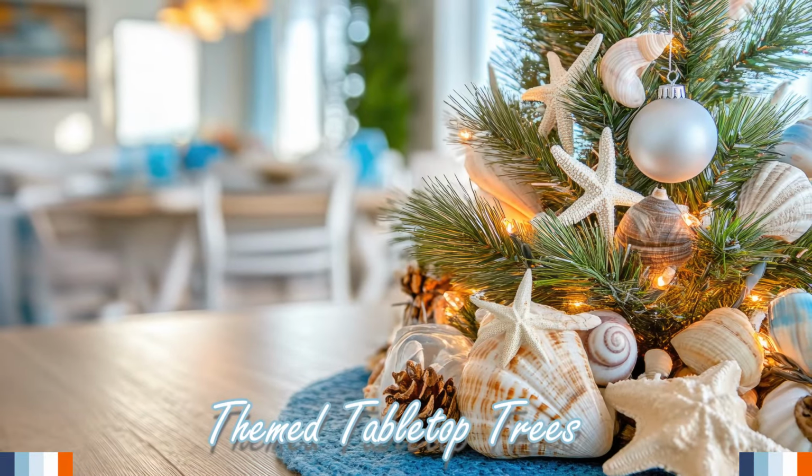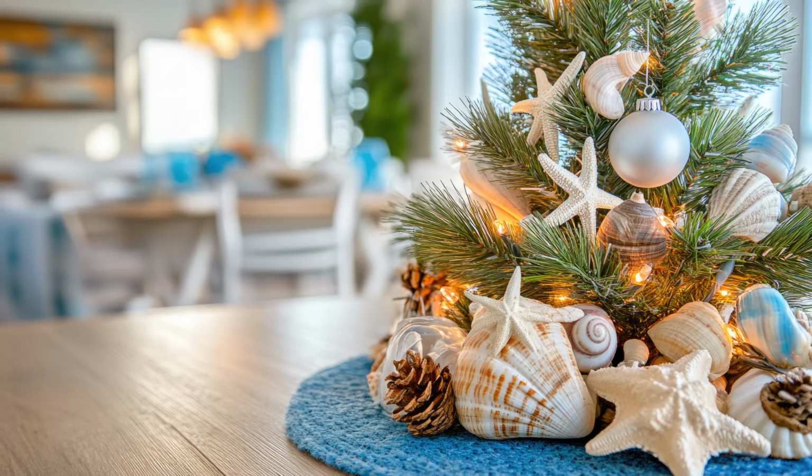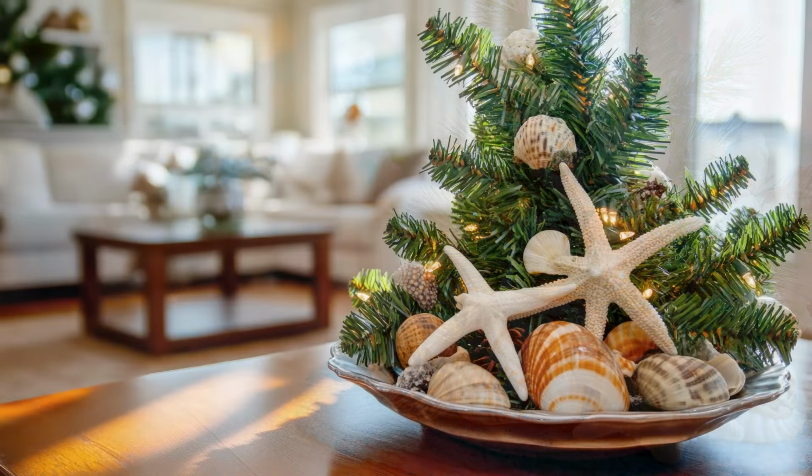Theme trees are a fantastic way to showcase your personality. Whether you love a certain color palette or have a passion for a particular theme, there's a tabletop tree design for you.